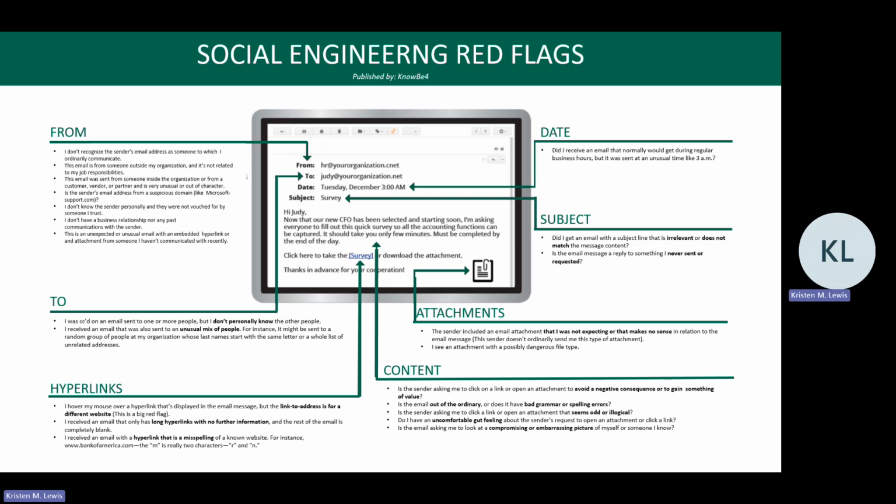Is the sender's email address from a suspicious domain like Microsoft-support.com? Maybe you don't know the sender personally and they were not vouched for by someone you trust. Maybe you don't have a business relationship or any past communications with the sender at all. Maybe this was an unexpected or unusual email with an embedded hyperlink or an attachment from someone that you haven't communicated with recently.